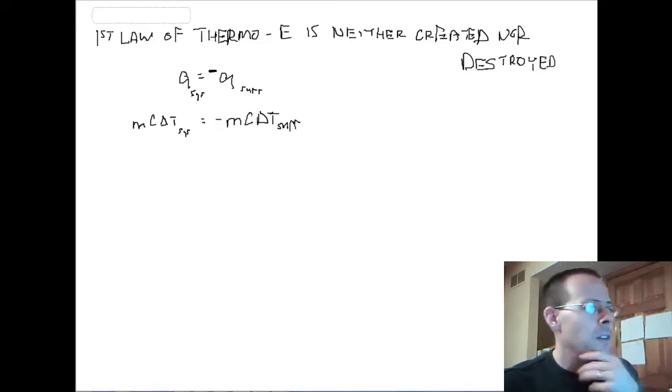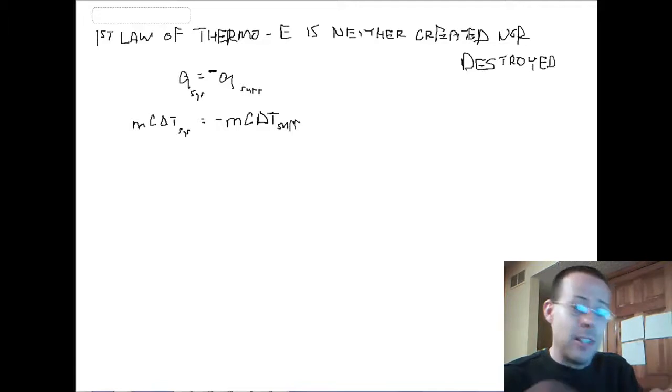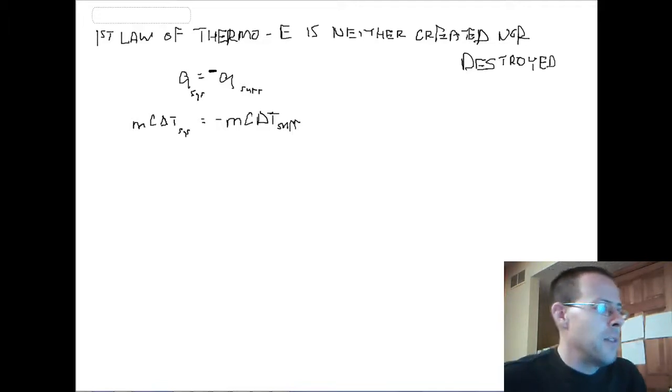Again, the first law of thermo: energy is neither created nor destroyed, which leads us to the equation Q equals Q, because in a system, energy is being transferred. Something's losing it, something's gaining it. So really, Q equals negative Q. Q is something we can't measure directly, but if we know the mass, the specific heat, and the change in temperature, we can calculate Q. We can set the equation mc delta T equals negative mc delta T.